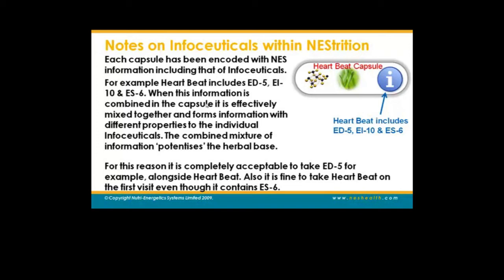This information has been combined, and when the information is combined, you basically get a different set of information. It's not the same as the individual infoceuticals, so really you should look at these products as being a completely different energetic imprint to the drivers or the integrators on their own. For this reason, it's completely acceptable to take, for example, the ED5 alongside Heartbeat. It's also fine to take Heartbeat on the first visit, even though it contains energetic star information, because of the synergistic effect of the imprinted information when it is combined.